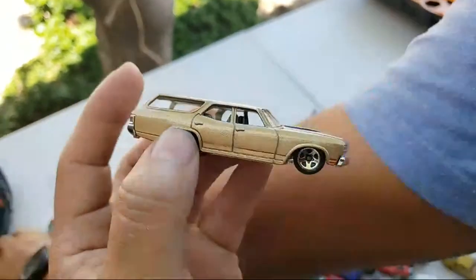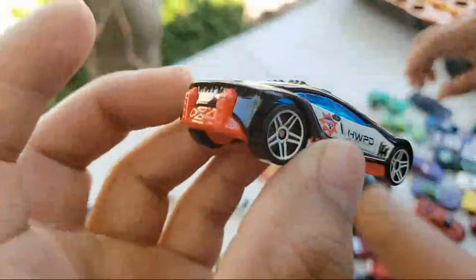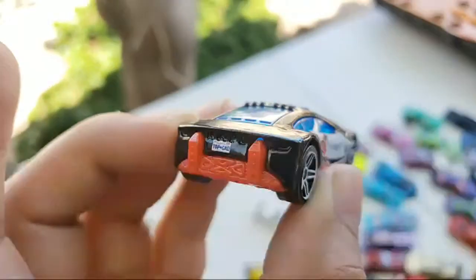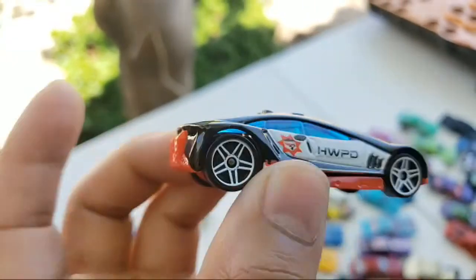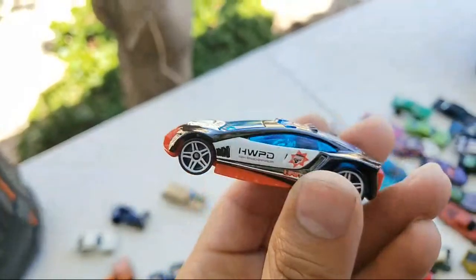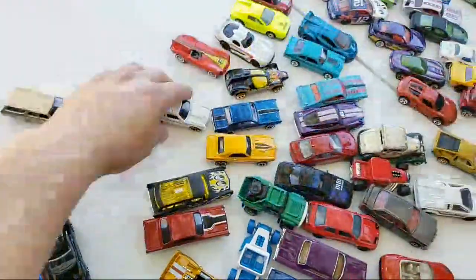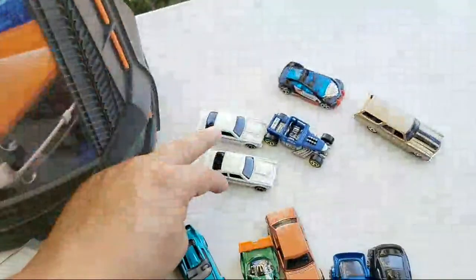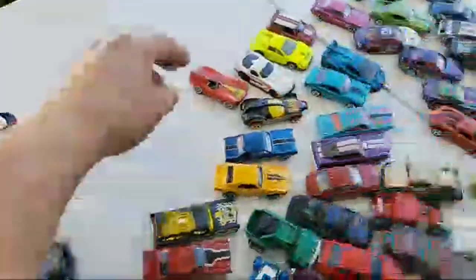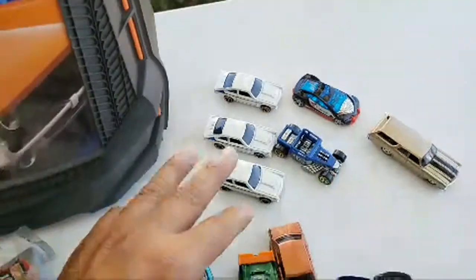That's pretty cool. And then this is a Fantasy Highway Patrol. Oh, and then there's two of the Vegas right there. So 203. Oh, is this three? Oh, yeah, three. Three Vegas.